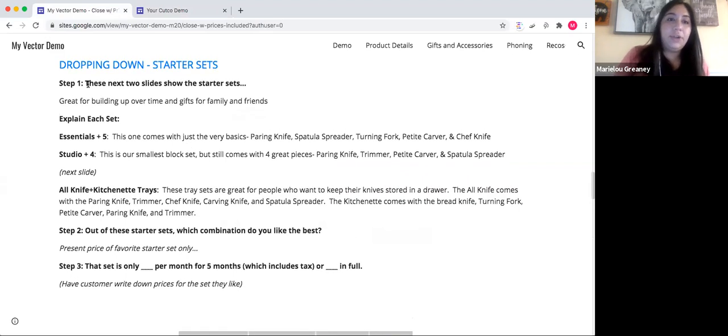So the first step in showing the starter sets is we say, these next 2 slides show the starter sets. Great for building up over time, and gifts for family and friends. So this first set that you see here is the Essentials Plus 5. This one comes with just the very basics: a paring knife, a spatula spreader, a turning fork, petite carver, and chef knife. By the way, if you were going through the homemaker set and your customer made a comment on a specific knife, like a lot of customers comment on the spatula spreader and say, oh, I've never seen a knife like that before, that's really cool. Then you can comment on that as you're going through this.